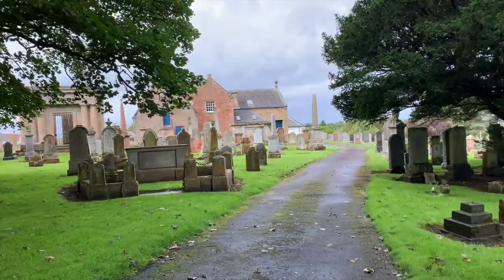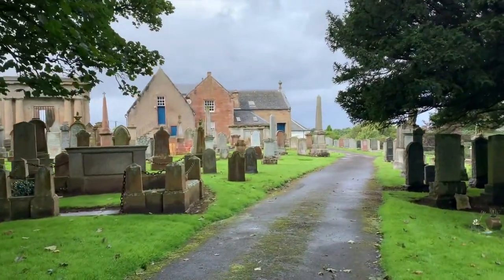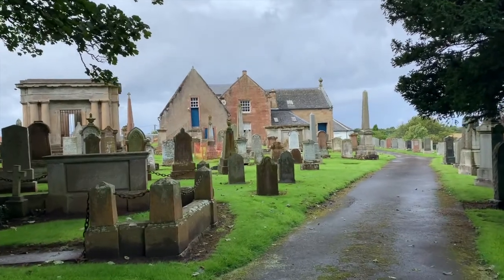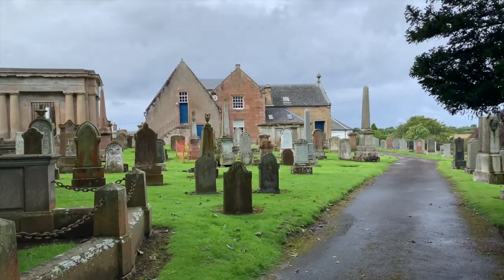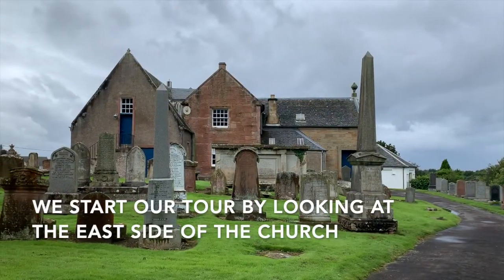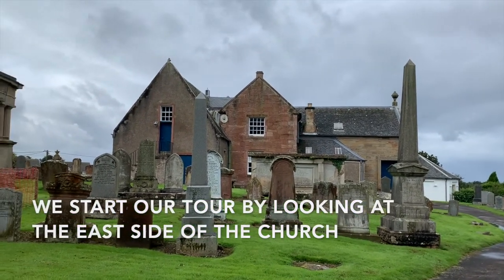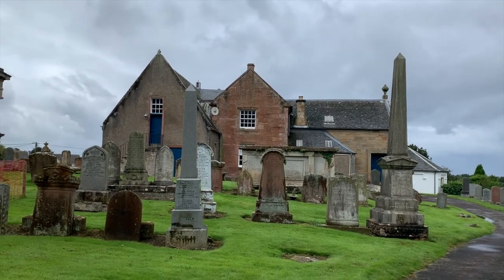Here we are in St Quivox churchyard. The church used to be called St Quivox, but now the parish is referred to as St Quivox, and this is called Auchincruive Church. This is the east elevation of the church, and you can see very clearly that there are a number of different parts to the building.